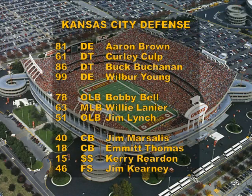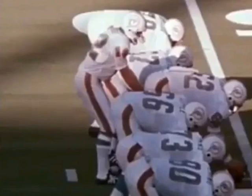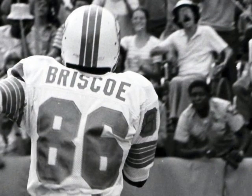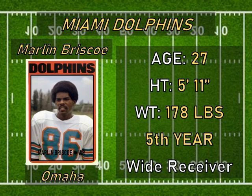Wilbur Young, Buck Buchanan, Curly Culp, and Brown are the defensive forwards. Csonka slot man right, Briscoe split right, Warfield to the far side. Here's Griese on first down, back to throw, fires. It is caught by Briscoe inside the 10, and he's down at the 9-yard line. Briscoe on a post pattern for the near side hash mark, came down, hooked into the middle, caught the ball, and was down immediately at the Chiefs' 9-yard line.